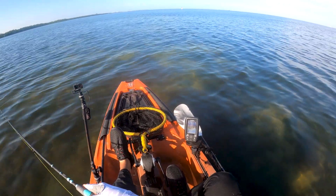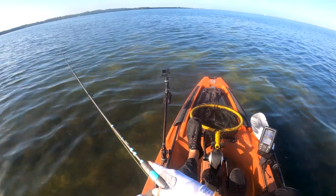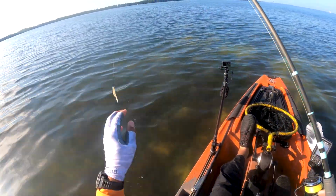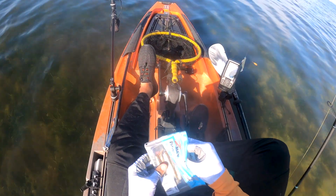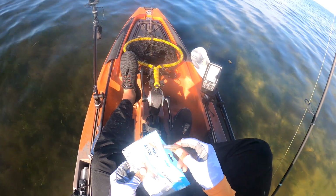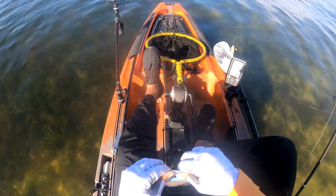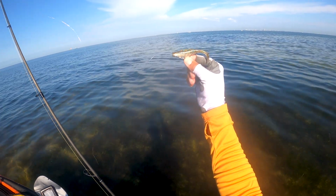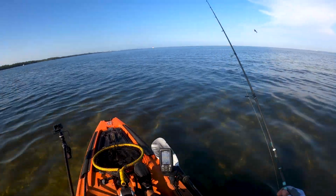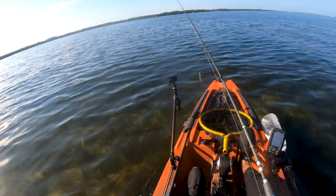I might need to switch color. Maybe that's it. Let's try that. Let's try to switch the color. Let's try this, the pinfish color in the 4-inch. And let's see what happens if I switch this, if I can get more strikes. So that's the pinfish. It's a little bit more of a natural color. So let's throw this around a little bit and let's see if we can pick something up this way.